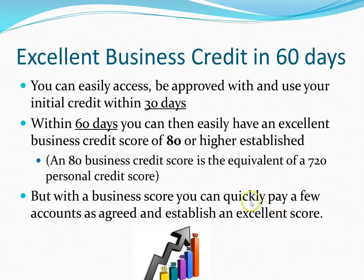This is exactly what we just talked about. When you first get started, we start you with vendor accounts in the first 30 days. Then they report, you get a score within 60 days, and within 60 days you can then, with your new score, start actually applying for real credit cards, real credit in the business name.